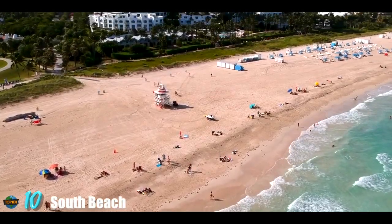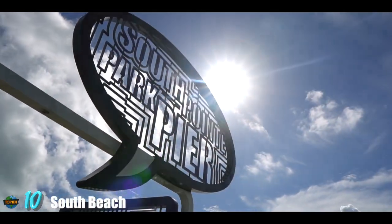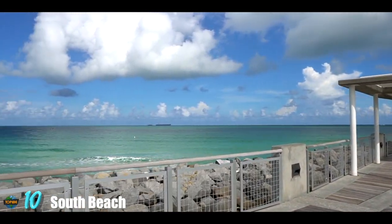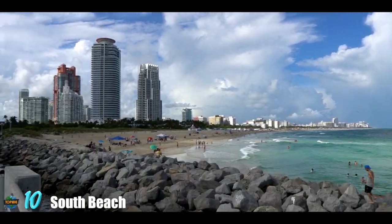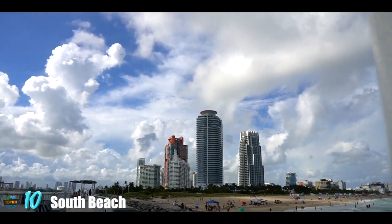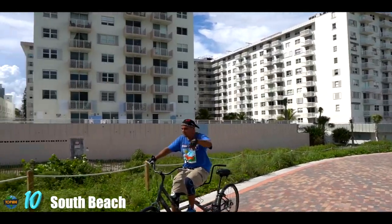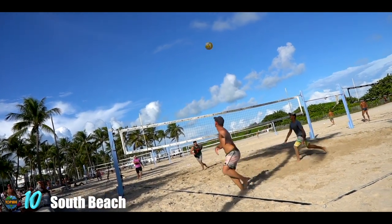for anyone. Apart from all the sunbathing and swimming, a popular place to visit on South Beach is South Point Park Pier. Many people come here to get some of the best pictures of South Beach and to enjoy the lovely views the pier offers. You can also find other activities here that many of the locals enjoy, such as cycling, rollerblading, beach volleyball, or even working out at the outdoor gym.